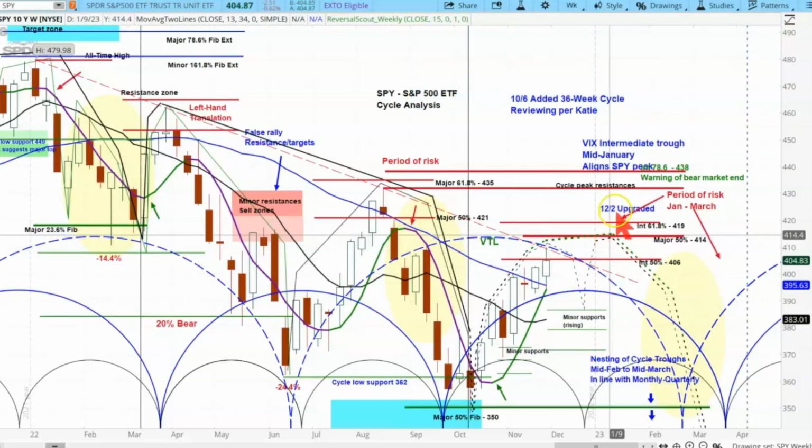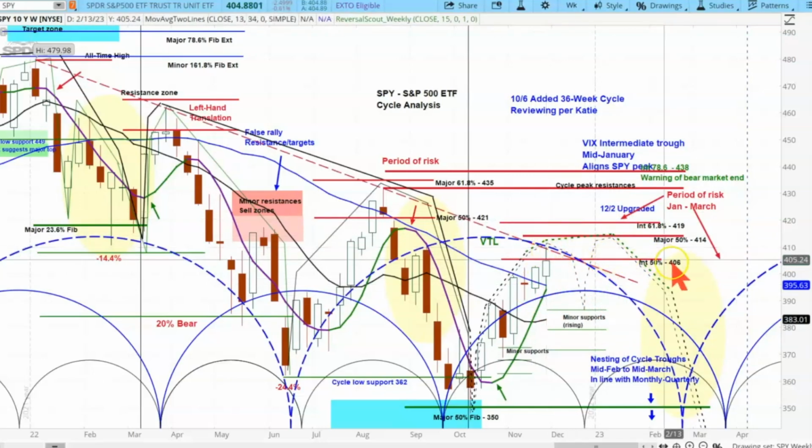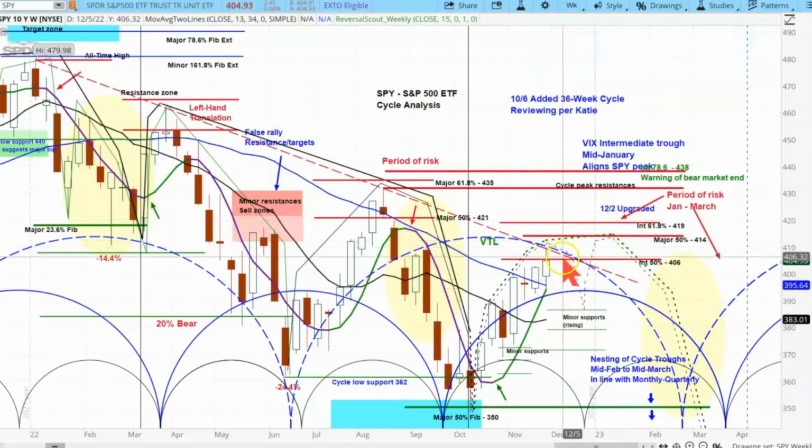Now, this is an upgrade that we gave it today because now that we've gotten up to the VTL and past this 406 level, the likelihood is pretty good that after this pullback, the next peak will be above this peak. So we've upgraded that because of the probabilities based on the information that comes out of the cycle patterns in here.